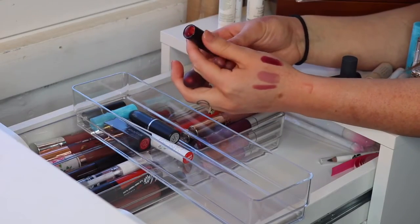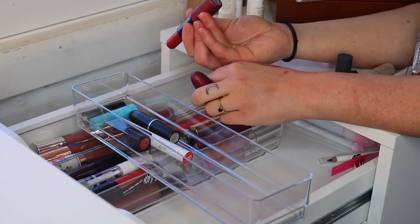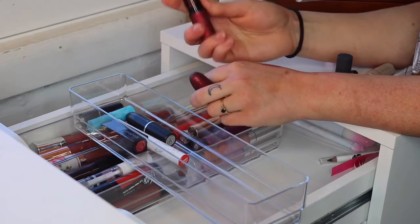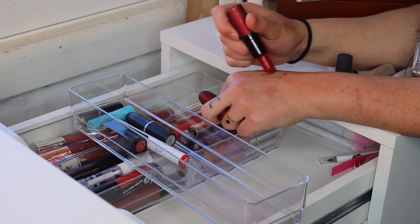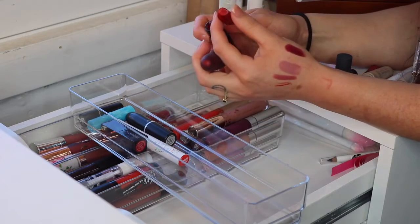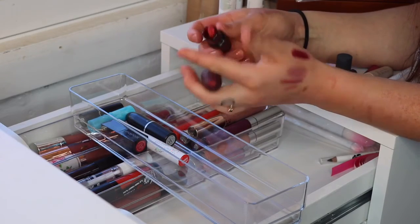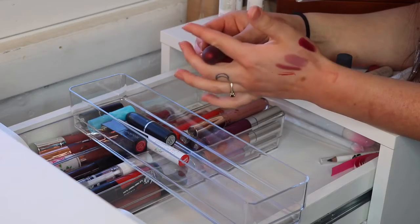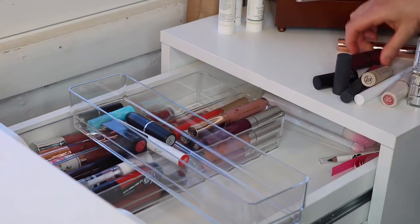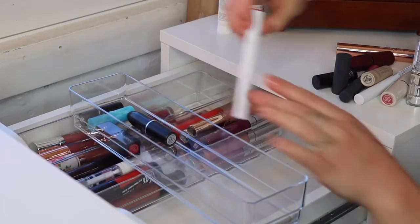So this is from MAC, and it is one of the Rihanna shades. It's in the shade Viva Glam. She melted. Oh no, she broke! Okay, we're gonna put her back because I want to kind of melt it down and put it in this little thing that I have, and I'm a mess. But it is a very pretty color, and that's why I'm holding on to it.